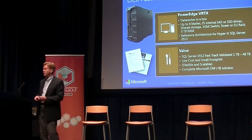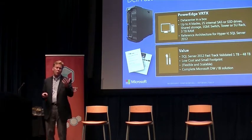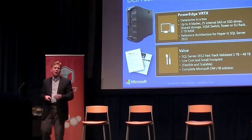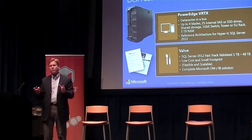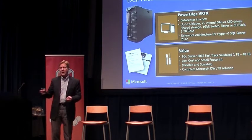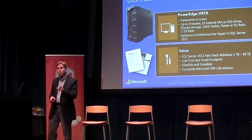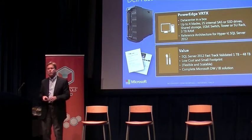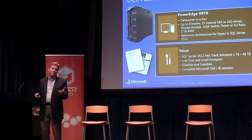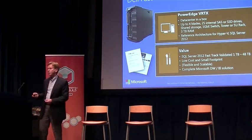The beauty of this is you can build a whole BI solution off of these 4 blades. It has up to 3 terabytes of RAM and very high capacity on the hard disk. It comes standard with 48 terabytes of user data. However, it can have attached storage to it also. So it's a pretty cool little box for that mid-market space for remote offices. And it's all again based on the SQL Server Fast Track Reference Architecture.